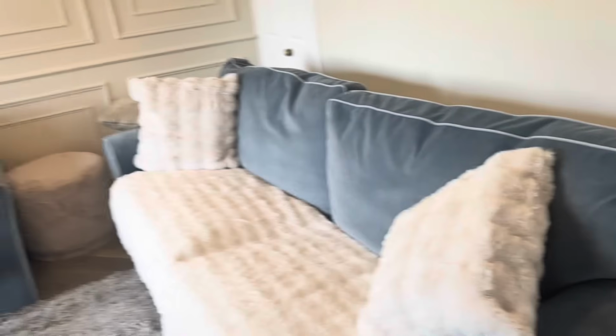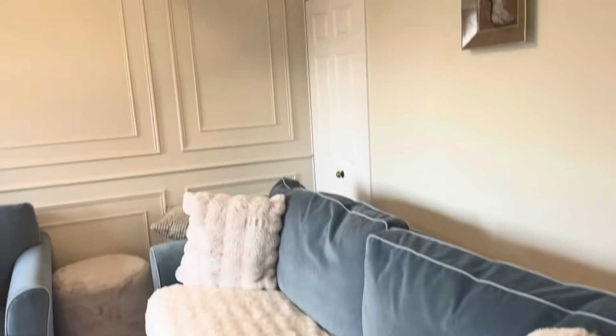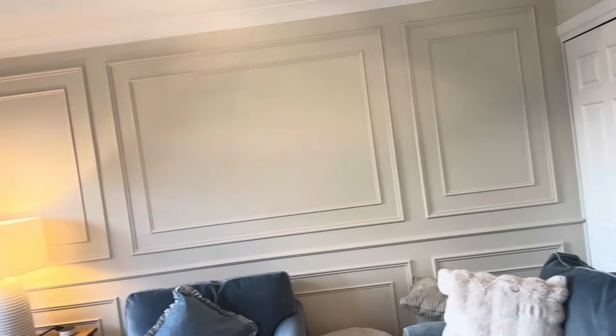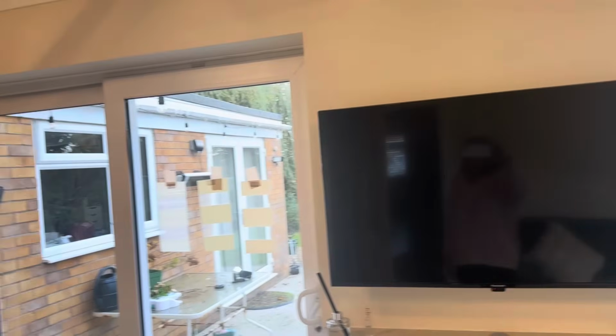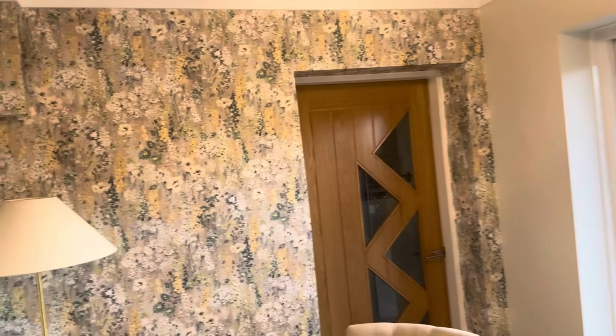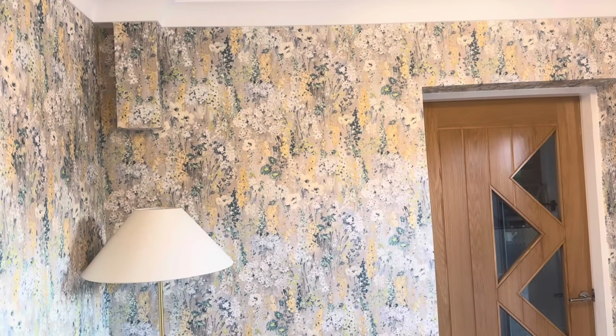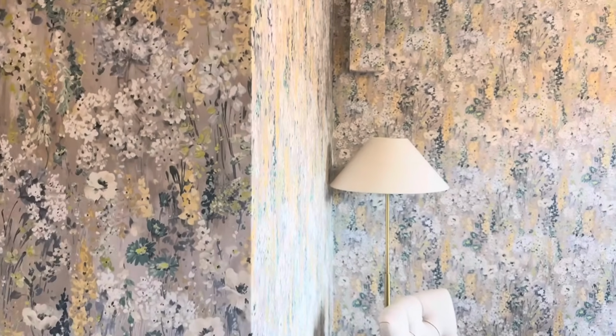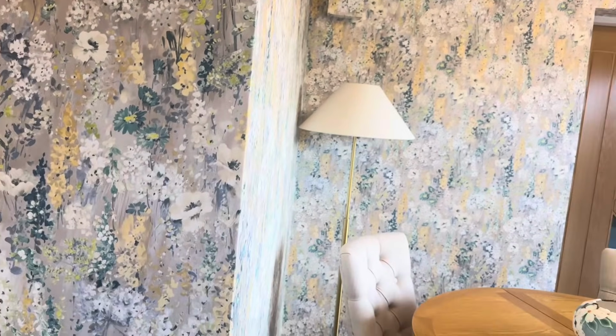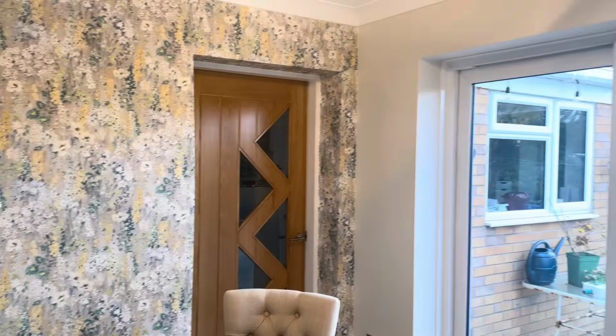Right, I'm just going to show you my lounge. It's not fully completed, but first of all, have a look at the decorating. The paint is Farrow and Ball. Well, it's a Farrow and Ball copy, and the colour is Slipper Satin. And then the wallpaper is from a company called Woodchip and Magnolia. They're in Manchester, or near Manchester, and they print it as you order it, so there's no waste.